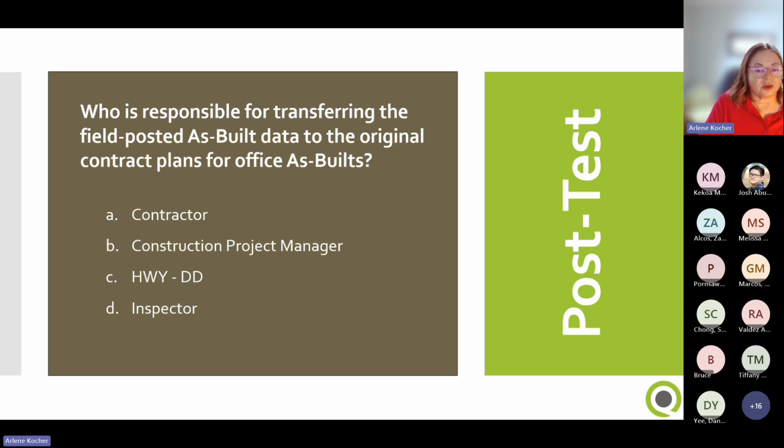Very good. Thank you for closing the poll, Tiffany. So HWY-DD does that. And the other person who might do it is a consultant, but I didn't put that answer in there because I didn't want to confuse you. So the consultant will also do this if it's consultant design plans. But in general, HWY-DD makes sure that the as-built data gets transferred to the original plan set so that that is the record for the as-built plans.